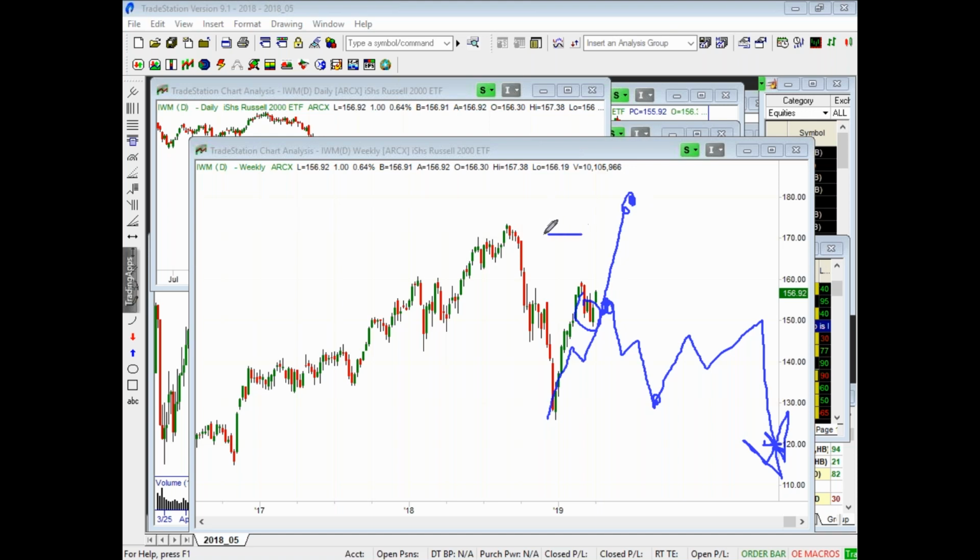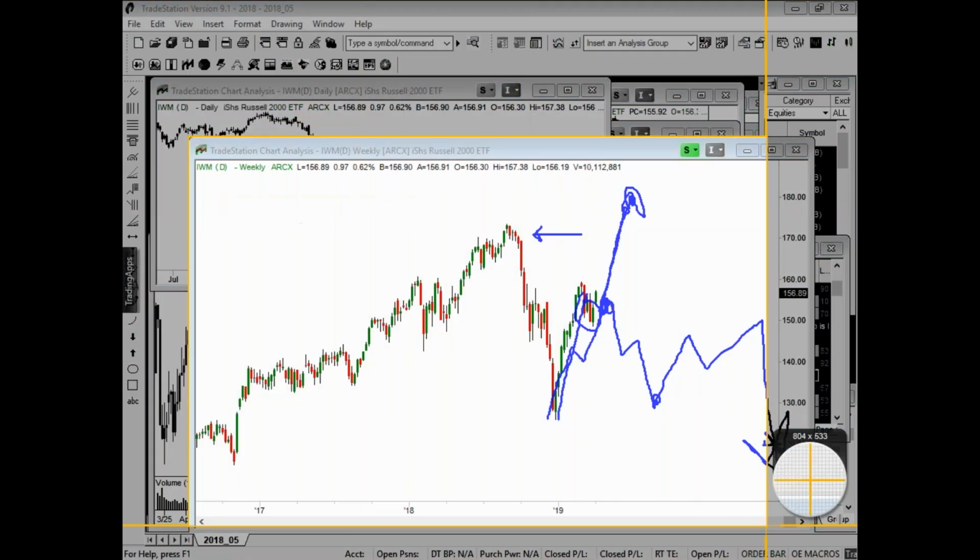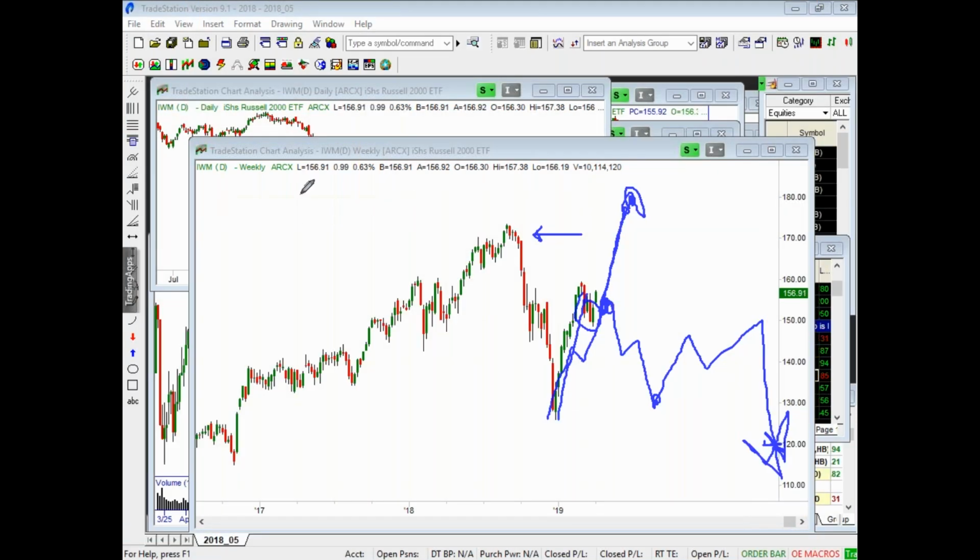And a lot of traders will be focusing upon this previous high as a main resistance level. I'm looking at the largest resistance level on the larger time frames being what a measured wedge form would be. I'll show you this on the Nasdaq too.